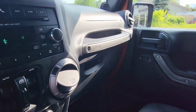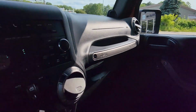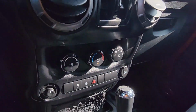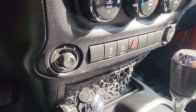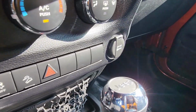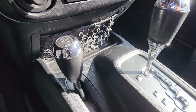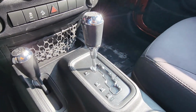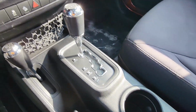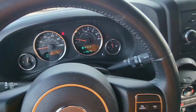But as you can see, if you have the window controls here in the center, it's one less thing to have wired up to your door, so that's a great thing to see. Looking a bit lower, we have our climate controls as well as mirror controls for that very same reason, and you can see some other functions as well as a charging outlet there. Now looking here, you have your four-wheel drive controller as well as your gear selector for the 5-speed automatic. You have your cup holders and your manual e-brake as well.